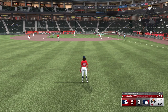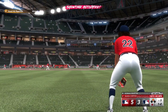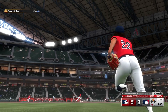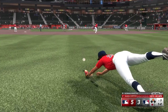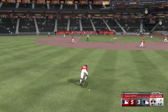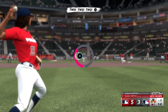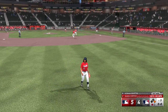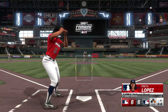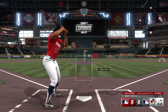Here's the left fielder, Norman Martin. One down right now. One and two, here's the pitch. Popped in the air, left field. Dives, but can't make the catch. And that's a one-out single. Around third. The throw in, it's off the mark, and the runner scores. Nice hit. Batting order turns over. Freya Lopez, now at the plate, struck out on just three pitches the last time up.